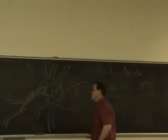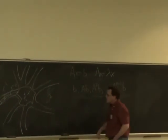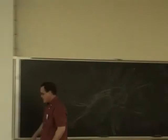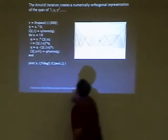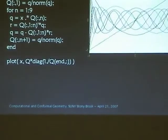And so the Arnoldi algorithm is really the Gram-Schmidt iteration. I'm sorry, it's the repeated orthogonalization iteration. But the clever part is in this line, the first line inside the loop. The clever part is in how you get the original basis function.